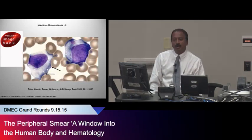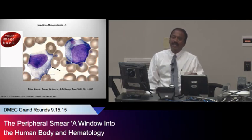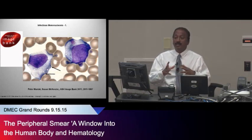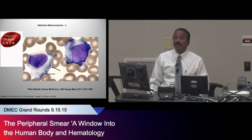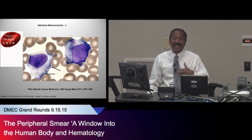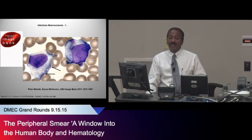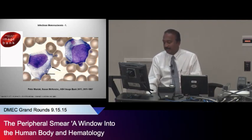That's infectious mono. It's an atypical lymphocyte. Of all the leukocytes, the lymphocyte has the largest variation in morphology. It could be large, it could be small, it could be all sorts of weird things. With viral infections, you see atypical lymphocytes, they are reactive lymphocytes. But there's one atypical lymphocyte that's characteristically seen in mono, and that's your infectious mono.